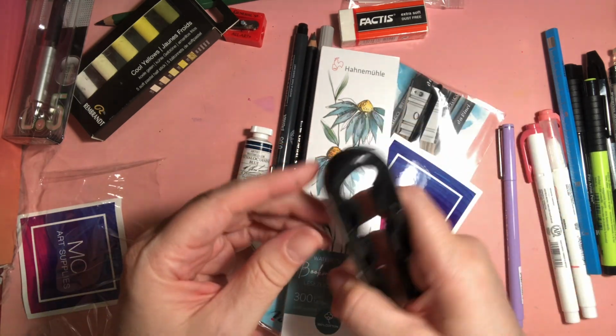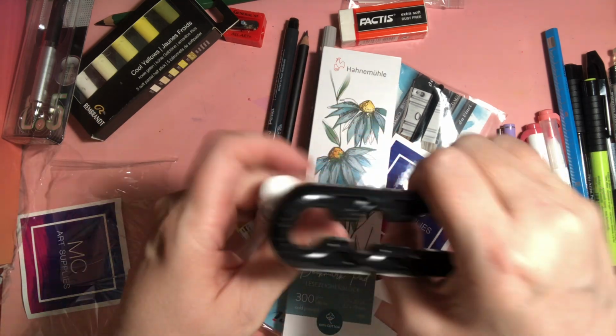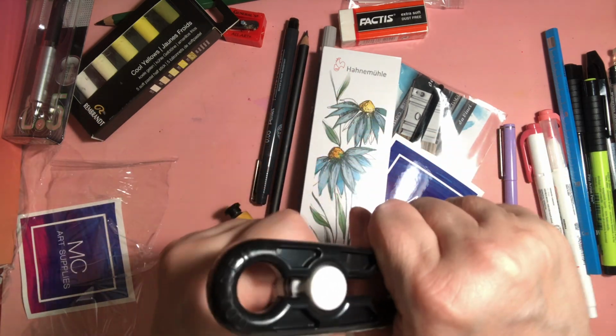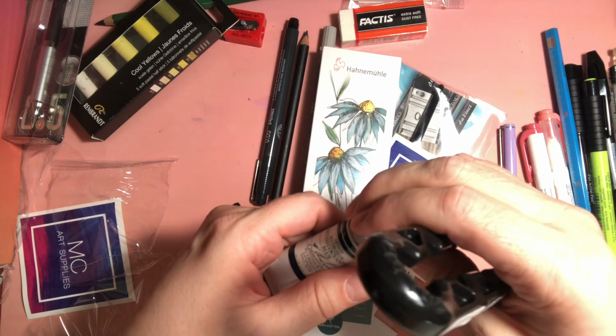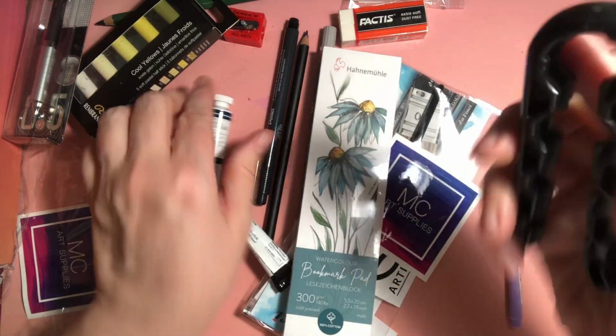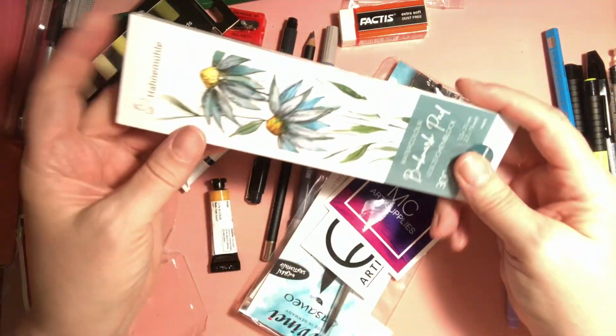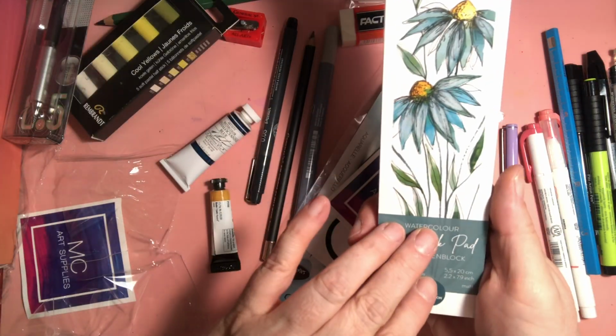All right, I have one of these. These are good. They're to open tubes of paint, different sizes, and just turn it if it's stuck. Those are good. I'll probably put that in the Advent box because I have one. A bookmark. I got these before with somebody else.